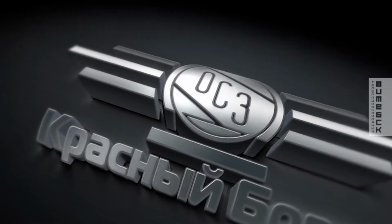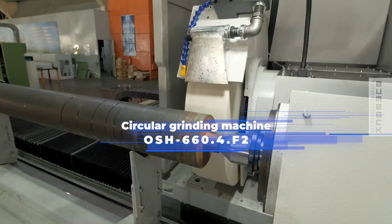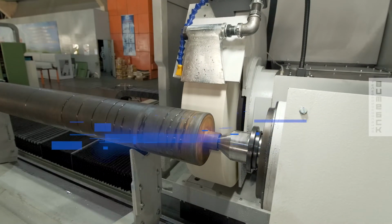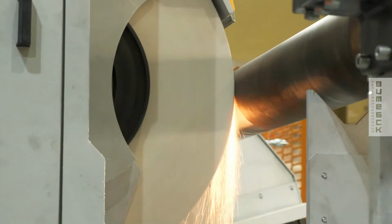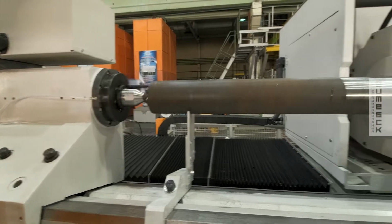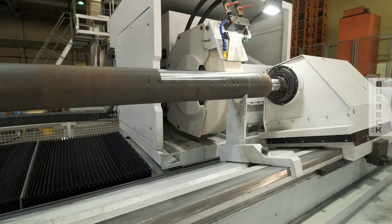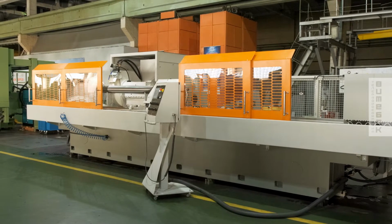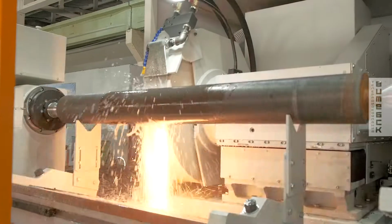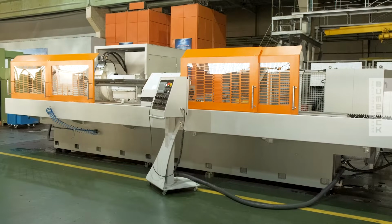Circular grinding machine. The machine is designed for external grinding of cylindrical and conical surfaces of body of rotation type parts. The machine layout is based on the principle of circular grinding machine with the presence of longitudinal and transverse movement of the wheel head relative to the rotating workpiece installed in the headstock and the tailstock centers. The maximum length of the installed part is 4000 mm.